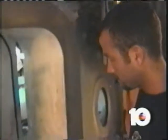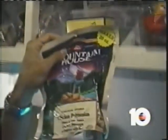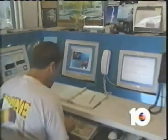There's only one way in and out of Aquarius, through a module called the Wet Porch. Welcome to Aquarius. It also has all the conveniences of home: sleeping quarters for 6, a toilet, and a small kitchen. Chicken, Polynesian. Even though the aquanauts are isolated from land, they're not out of touch.